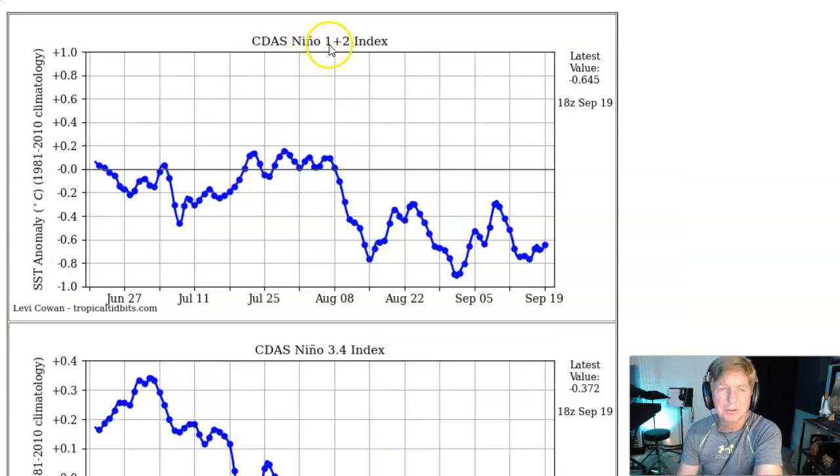Sea surface temperature trend in the Nino 1.2 region, that's the area just right there by the Galapagos and Ecuador, the far east Pacific on the equator. Well, this summer, temperatures were hovering right around even. And then as we got into August, they started falling. Now they're just toggling around. Today, 645 thousandths of a degree below normal, so a little more than half a degree below normal. Not surprising. Look at the charts. I'm actually kind of surprised it's that warm.